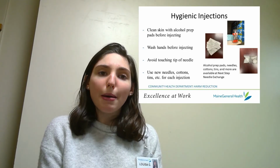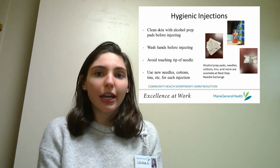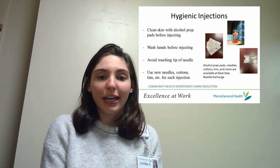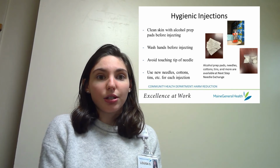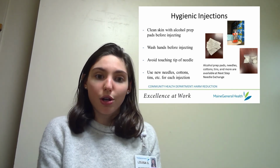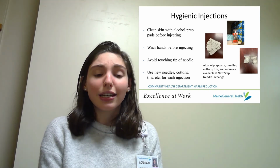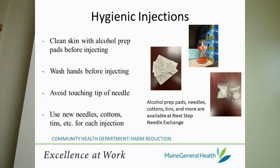You should also remember to keep your injection hygienic. You can do this by washing your hands and cleaning the injection site with alcohol wipes before you take a hit. You should also avoid blowing on the injection site or touching the tip of the needle before you inject. Always, if you can, use a clean needle for each injection. To help you practice hygienic injections, we offer fresh needles, tins, alcohol wipes, and more at Next Step Needle Exchange.